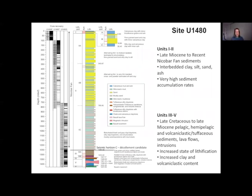And then the deeper section is late Cretaceous to late Miocene: pelagic, hemipelagic, volcaniclastic, lava flows, and intrusions, which are probably related to Ninetyeast Ridge. And we definitely see an increased state of lithification here, and also an increased clay and volcaniclastic content here.